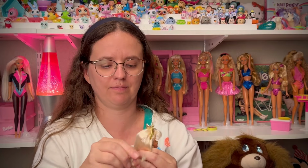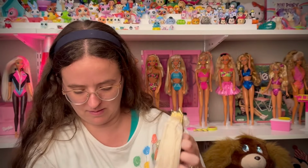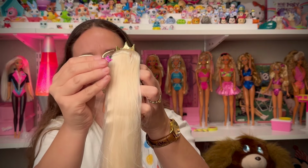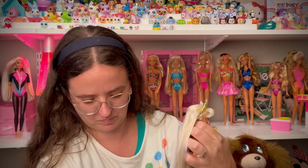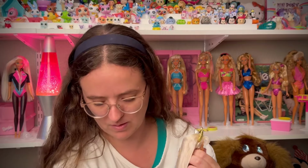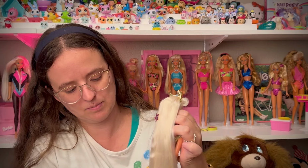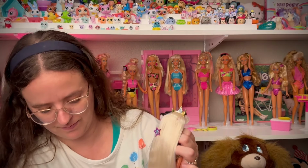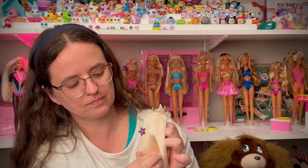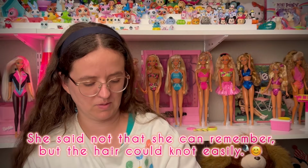Oops, I'm getting hung up in her hair. That's one thing, when you take these stars out of her hair, it pulls her hair all like crazy. Oh, sorry, trying to show you that. All right, let's put some in here. Well, that's where that one's going. All right, let's see. I bet this hair was hard to manage as a kid. I'd have to ask my cousin what she thought.